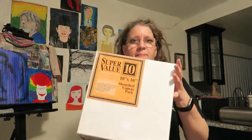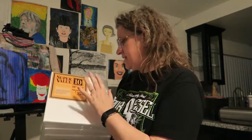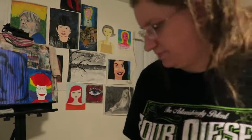The item that I chose was this pack of 10 10x10 square canvases. Super excited to play with those. Let's see here. Total I spent was $82.26 on everything that I'm getting ready to show you.